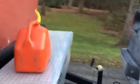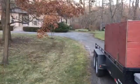The truck, I'm gonna put the tool away. Anyway, I think it all looks pretty good.